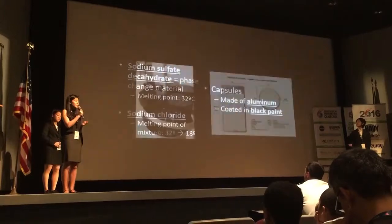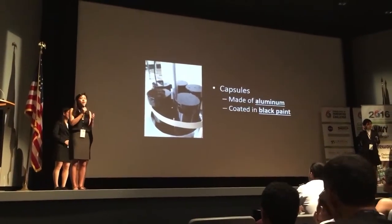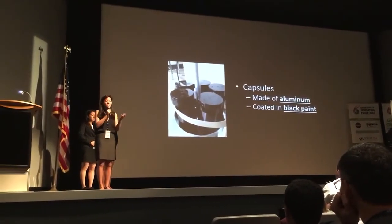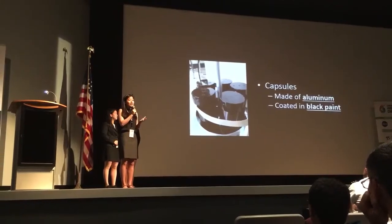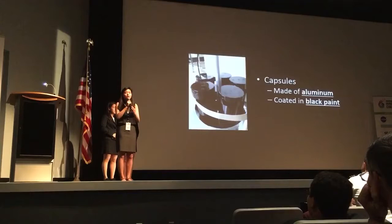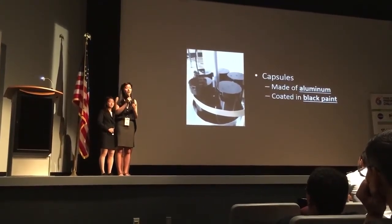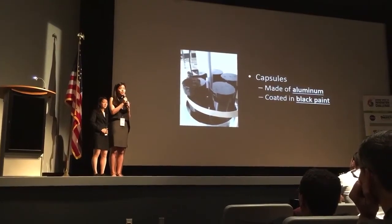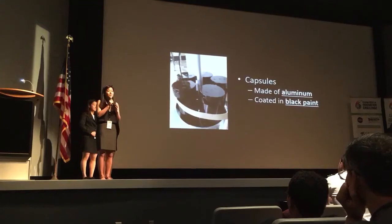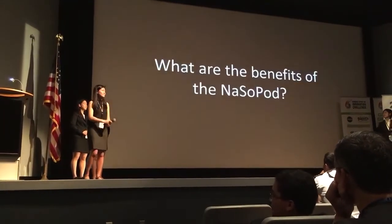The capsules which contain the mixture are made out of aluminum, and as a good thermal conductor, the aluminum allows thermal energy from the sun to enter the capsule and come in contact with the mixture. It also allows thermal energy to be released from the capsule and into a room. The capsules are also coated in black paint, which maximizes the amount of thermal energy that is absorbed from the sun. Moreover, aluminum is a strong yet light metal, which adds to its portability without taking away from the stability.